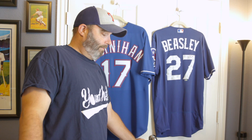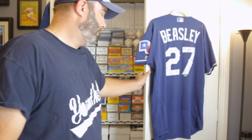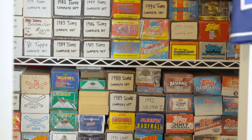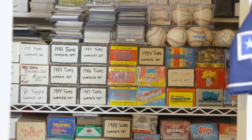I keep all my bulk stuff in what I just call the closet. Why do I call it the closet? Because it's a closet. So you open this up, and in here, as far as I can open it for you, this is where I keep all of my Topps sets. I have every Topps set from 1973 through 2020.